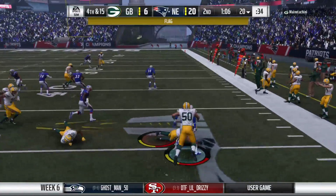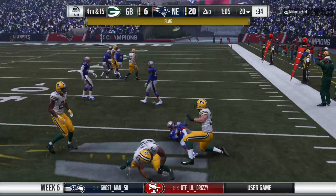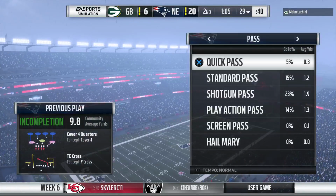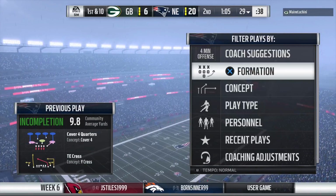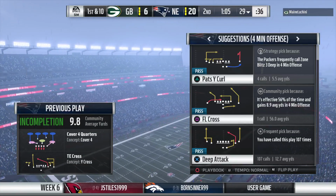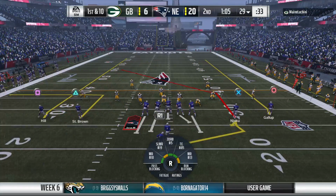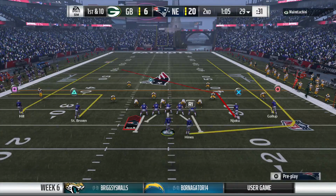Fancy footwork at midfield. And that negates a pretty decent punt return. And the goal is to gain a first down on a punt return, which is 10 yards. This was much more than that, but it is going to come back due to the illegal block in the back.